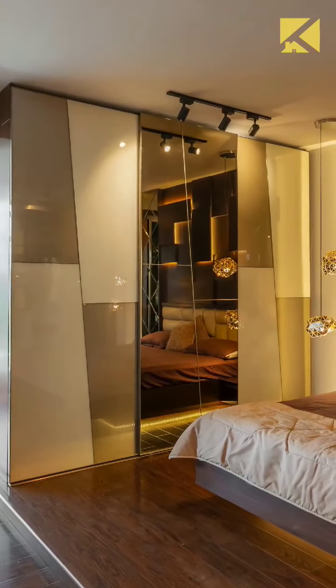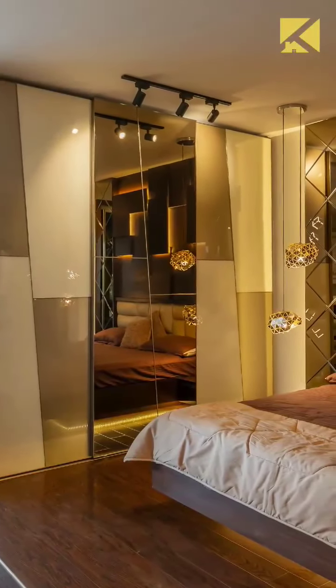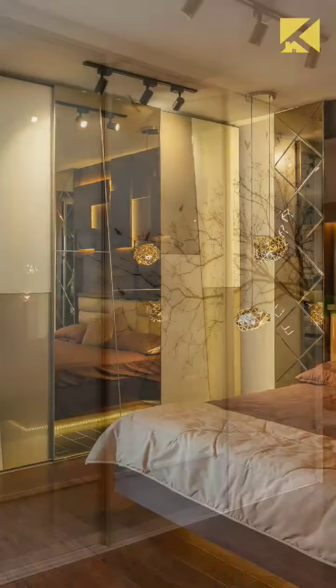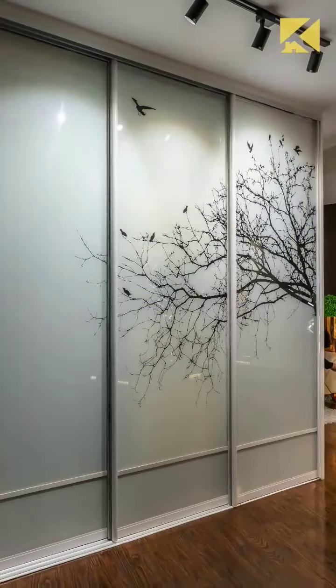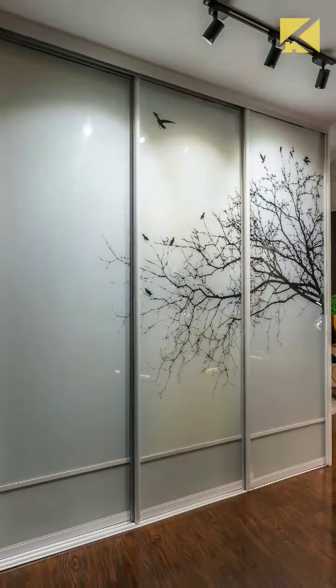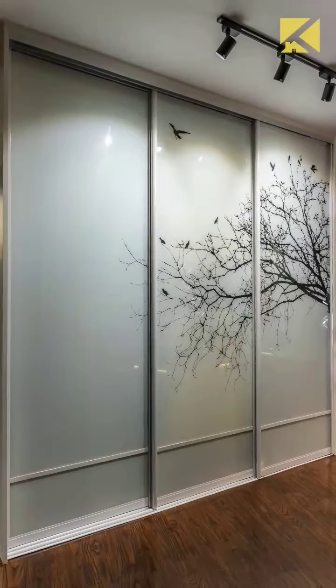Wardrobes, as you might guess, are utilitarian. By that, I mean that they serve a specific purpose. Having said that, it doesn't mean that they can't look stunning. Having a custom wardrobe installed can be an opportunity to come up with a design that would perfectly fit the style and space of your home.